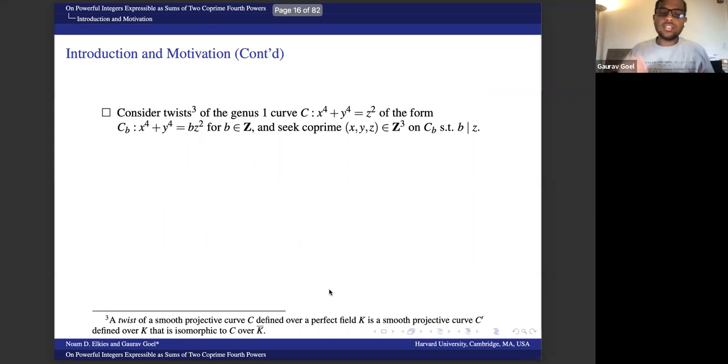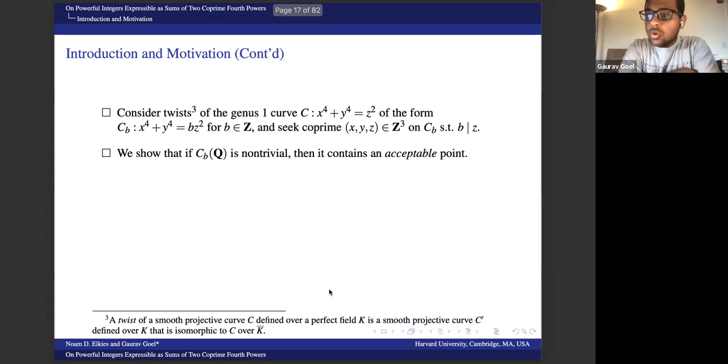Okay, so what we do is we consider twists of this curve x^4 + y^4 = z^2, considered by Fermat. And we consider twists of the form x^4 + y^4 = bz^2 for integers b. And we seek coprime integer triples x, y, and z on C_b such that b divides z. We call such a point acceptable in what follows. We show in our work that if the set of rational points on this twist is non-trivial, then in fact it contains an acceptable point.